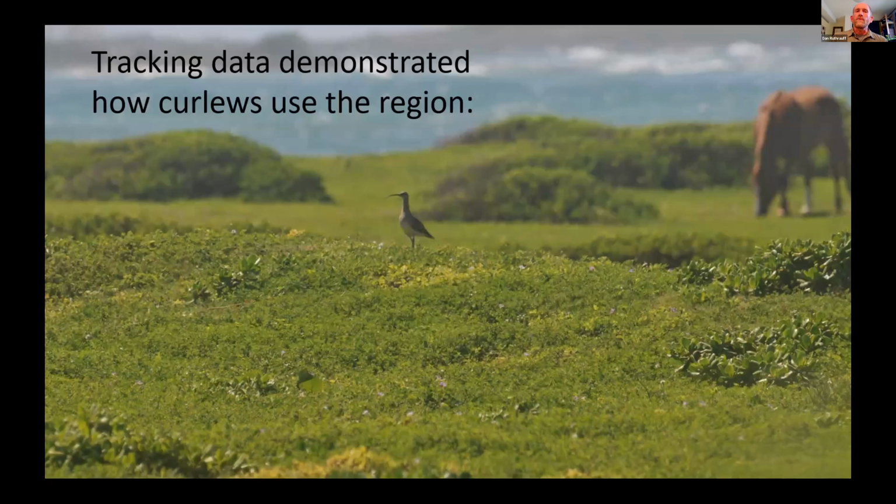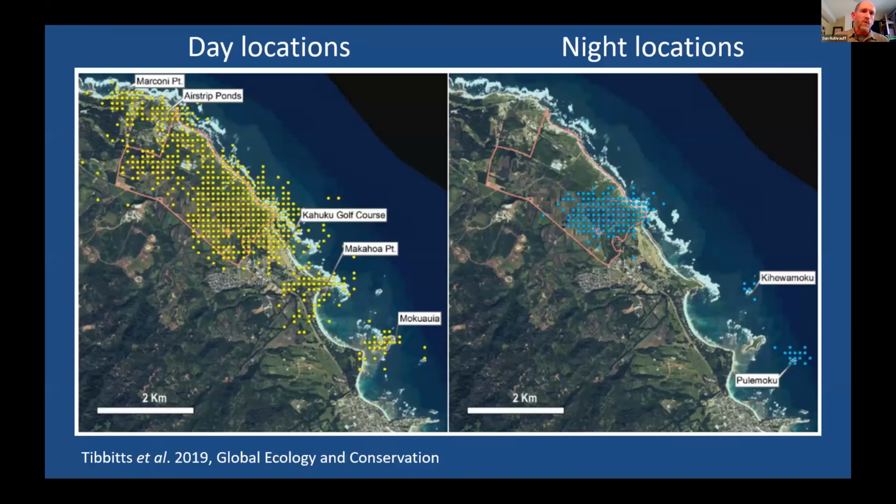And so where does tracking the migration of these birds come in? Well, Lee put satellite transmitters on these birds and found out how birds use the region, including using these nearby horse pastures. And more importantly, figured out things like how the birds are using the refuge during the day. You can see those locations on the left, day locations scattered all over the refuge, whereas at night, they're only within the refuge boundary, that part of the refuge that is within the predator-proof fence.